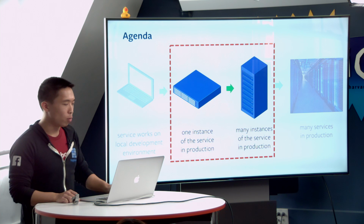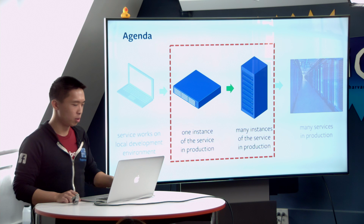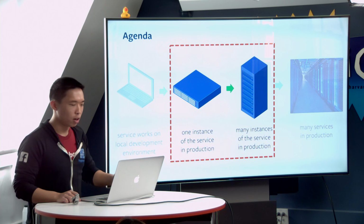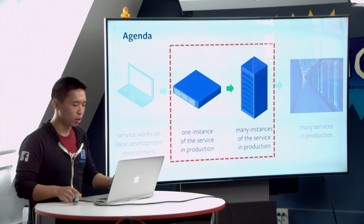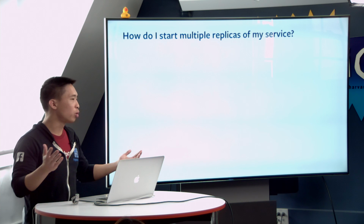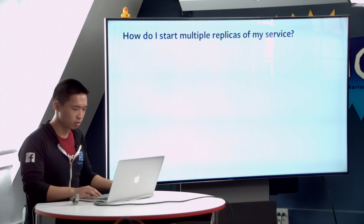So now that we have one instance of the service in production, how can we get many instances of the service in production? There are new sets of challenges that this brings. So the first challenge you'll have is, okay, how do I start multiple replicas of a container?